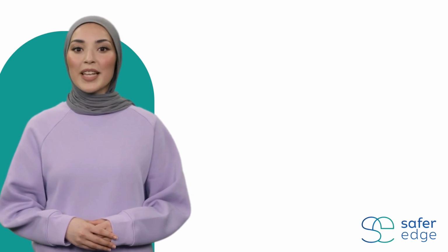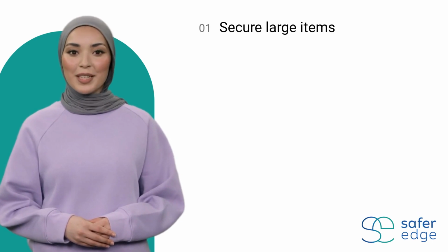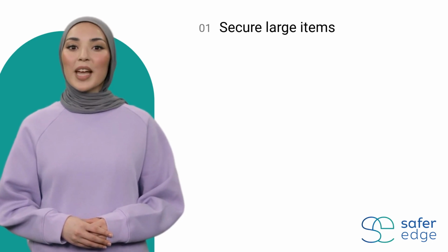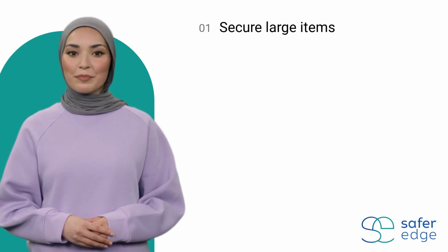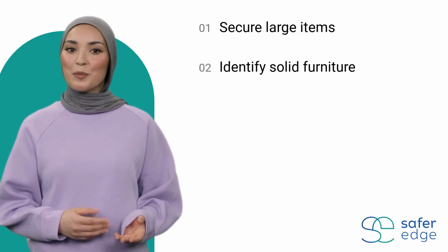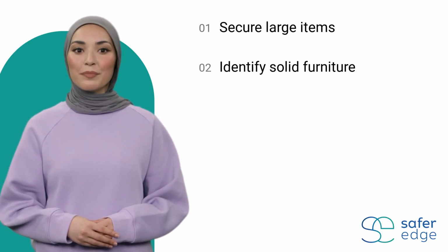If earthquakes are a threat in your area, you should begin preparing your home and office now, because they can occur without warning. Do these 5 things. 1. Secure large items like bookcases, filing cabinets, and mirrors to prevent them from falling and injuring you. 2. Decide what heavy furniture you could hide beneath in the event of an earthquake.